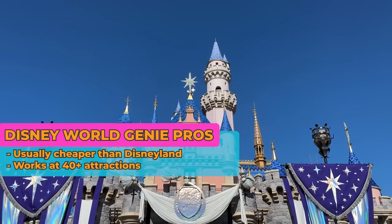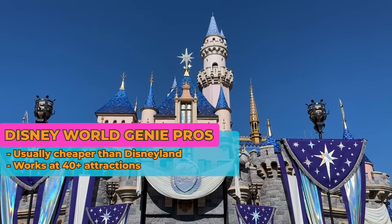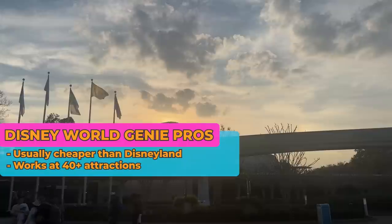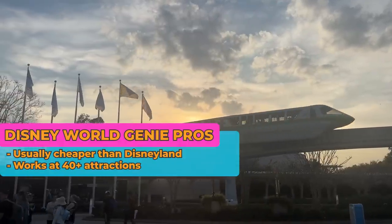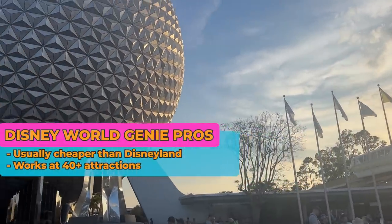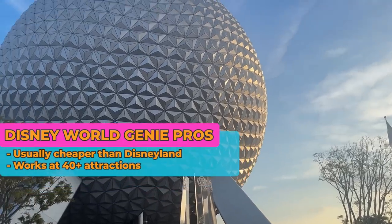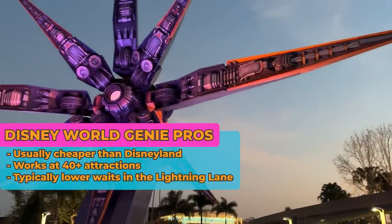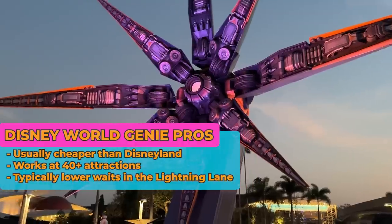Another pro here in Walt Disney World is that it works at more attractions. Again, in Disneyland, it only works at about 20 things, and it works at well over 40 attractions here in Walt Disney World. So as many as you can do across both parks in one day in Disneyland, you may be able to do that many in one park in Walt Disney World. Additionally, because there are more attractions that accept the lightning lanes, the wait at the attractions themselves tends to be lower in the lightning lanes.